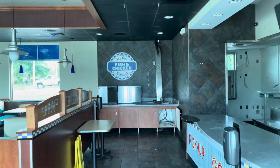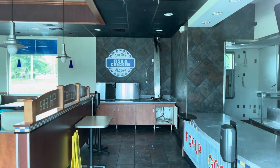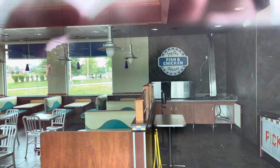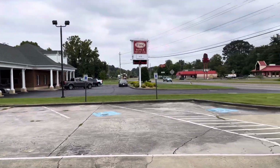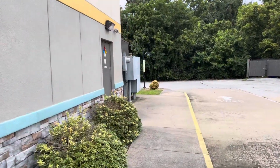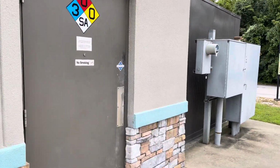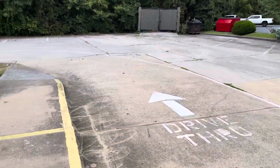Get a view inside. Oh wow, you can see pretty decent inside. All right, let's get a view of the parking lot here. Pretty decent sized. This would be your drive thru.